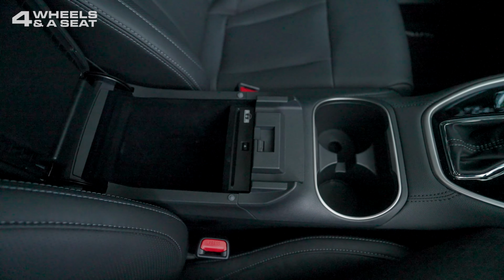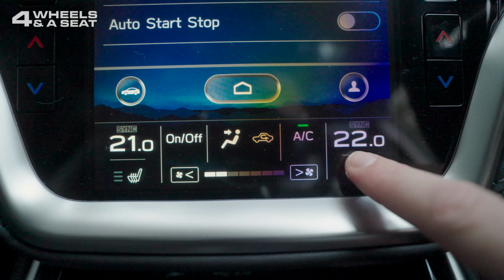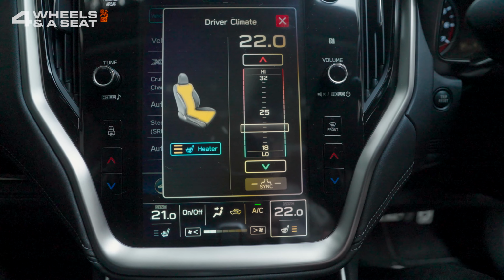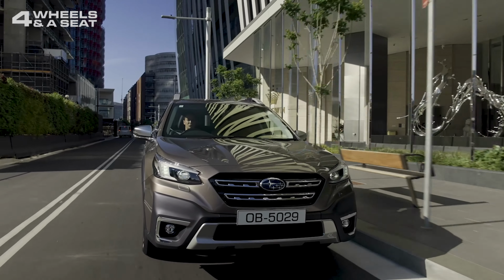The 9-speaker Harman Kardon sound system is excellent. Sounds really, really good. Climate controls are also run through the center console screen, but there are a couple of shortcut physical buttons here around the bezel, which can quickly allow you to change the temperature, which is good because it means you don't have to take your eyes off the road.